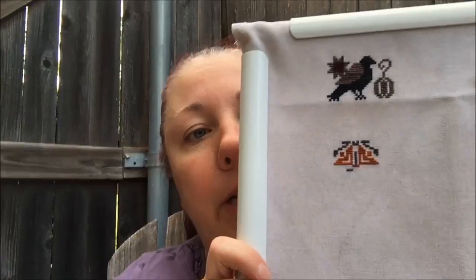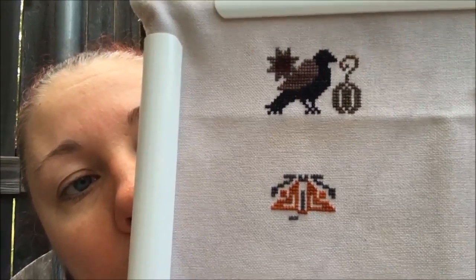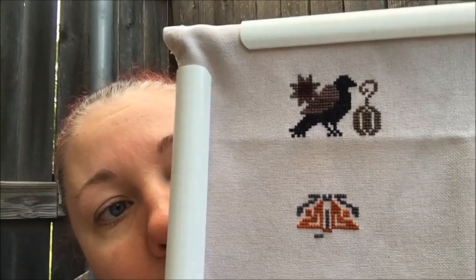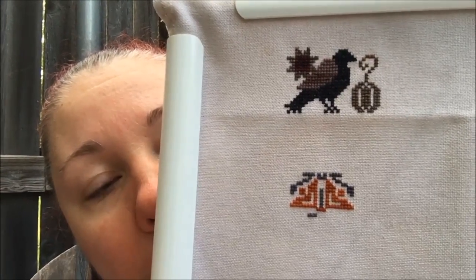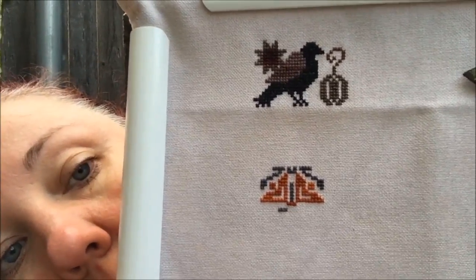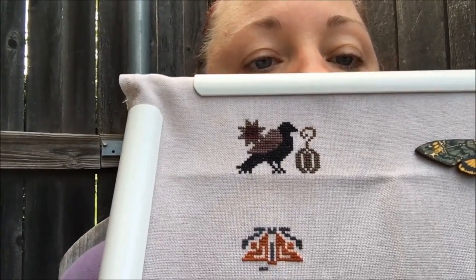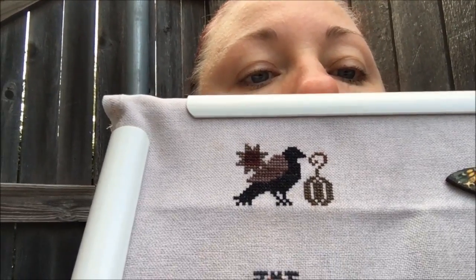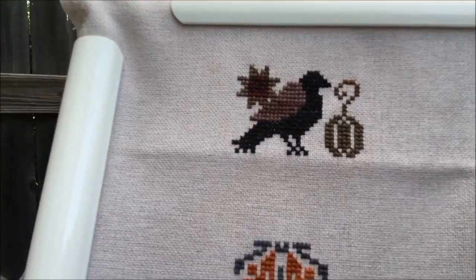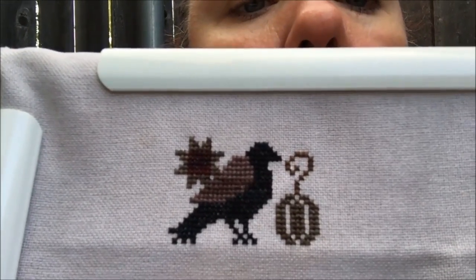Don't you love how I use my chin to hold things up? Okay, so you may remember that I had all of that raven and the pumpkin. It was all stitched and it was orange and bright, crazy, brassy, goldish color. It was horrible. So now I've restitched it and I love it so much more.